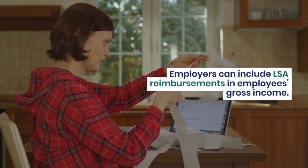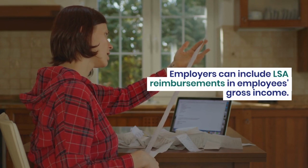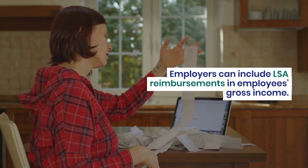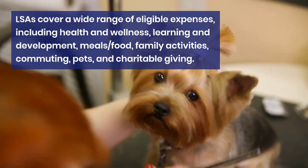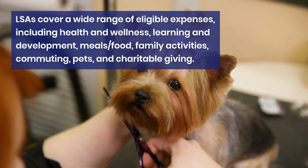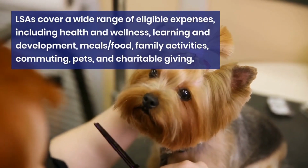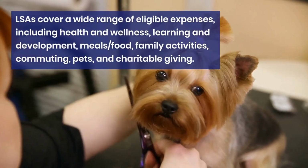Software like Compt integrates with your payroll provider and can help make the reimbursement process nearly effortless while also ensuring tax compliance. LSAs cover a wide range of eligible expenses, including health and wellness, commuting, and pets. This diversity ensures that employees can prioritize their individual interests. Your workforce is diverse, and your benefits should reflect that.